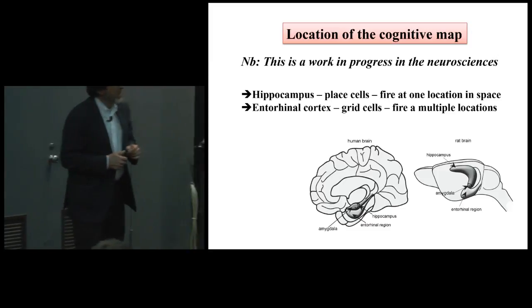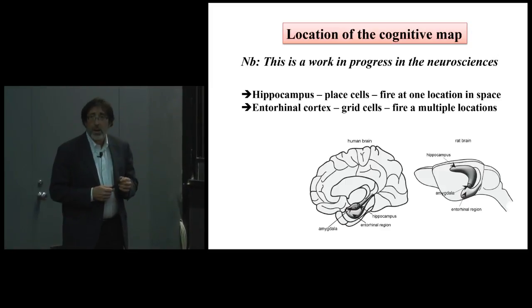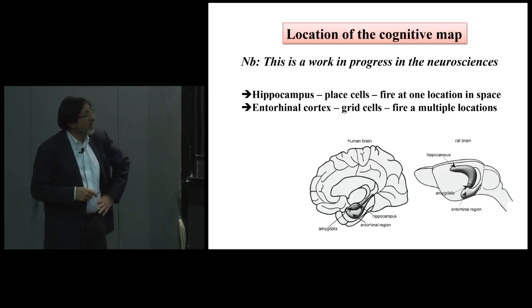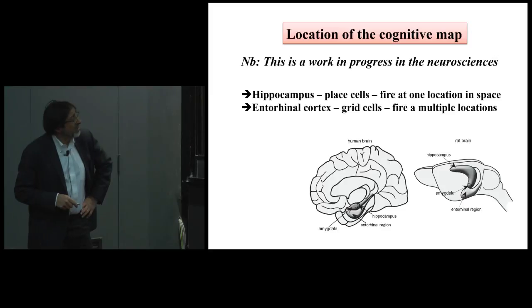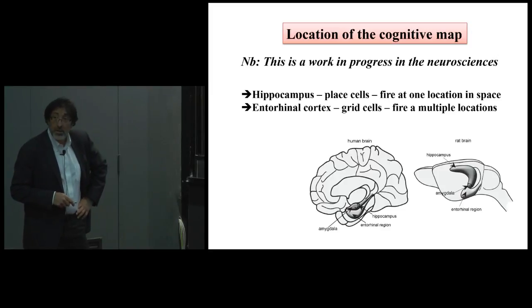More recently, there was a group in Norway, Edvard and May-Britt Moser, who looked in a neighboring region called the entorhinal cortex. So if you want to know where these things are in a rat, here's the hippocampus, and the entorhinal region is down here. And in humans, here is the hippocampus, and the entorhinal region is down here.